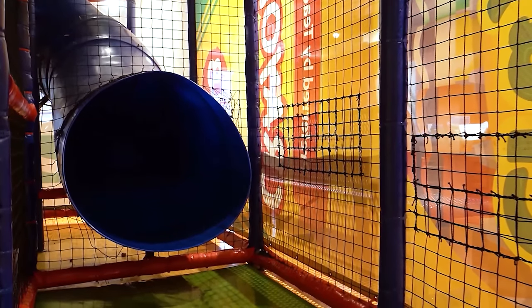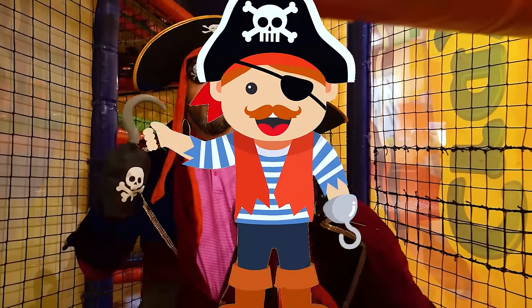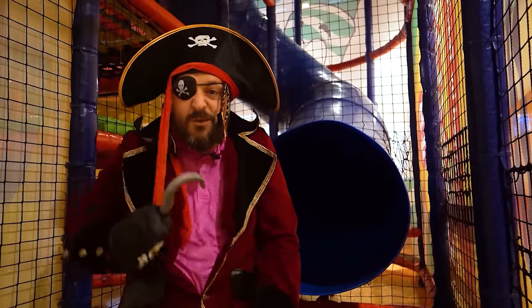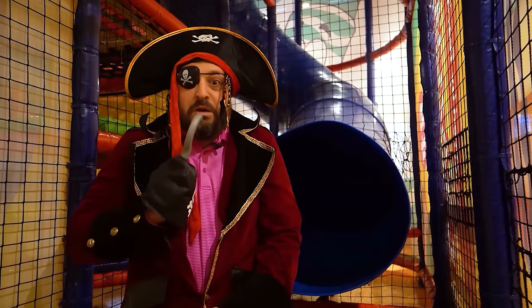Look out below! Hey, Sparkles found all the secret markers before I did. And even worse, she's almost at the top of the color meter. I can't let that happen. I have to stop her, or else she'll get all my pirate treasure.